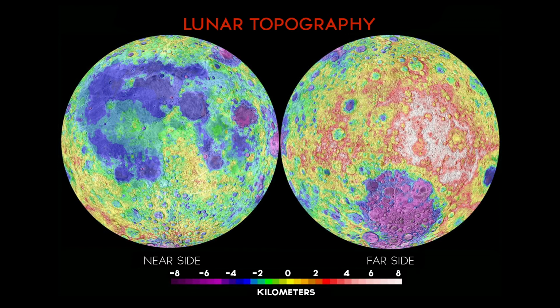Interestingly, if you look at the far side, on the lower part of the far side, we see this big dark blue area, and that's something called the South Pole-Aitken Basin.